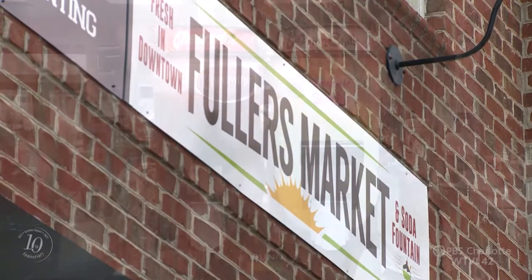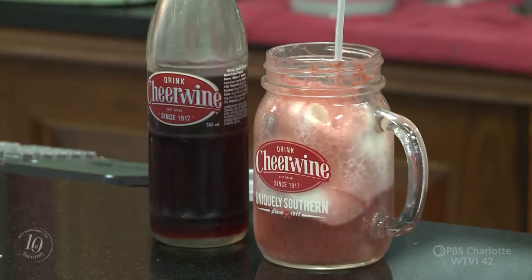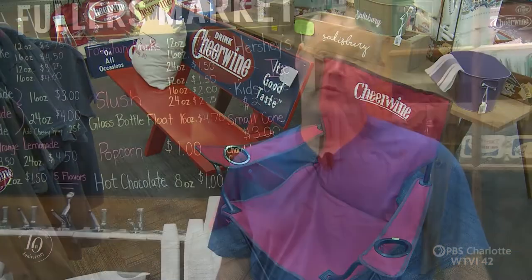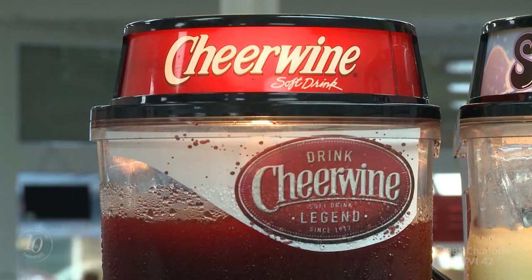Back at Fuller's Market, owner Justin Wells offers Cheerwine fans more than tasty treats made with Cheerwine. So we have their t-shirts, hats, license plates, can coolers, tailgate chairs. Anything with Cheerwine on it, we've probably got it. He says the town's loyalty to the brand runs deep.